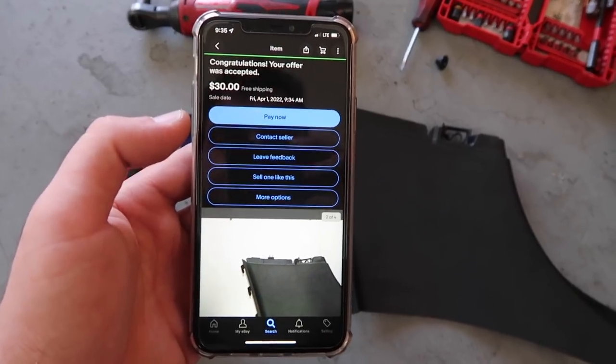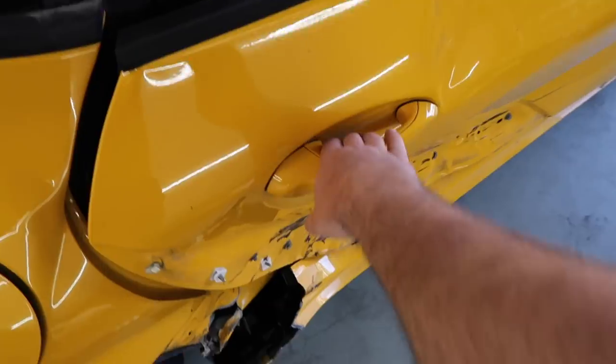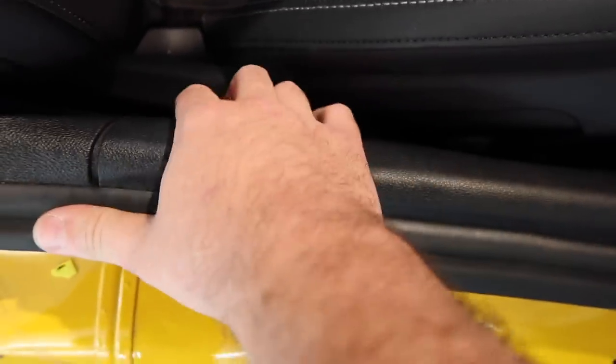This guy accepted my offer so quickly. So yeah, I just got one for 30 bucks. Super happy about that. Now, as far as the passenger side, this is obviously the side with most of the issues. Getting to these seatbelt controls and getting to the seat buckle might be a little bit of a pain, but I think if I shove something in there, at least get the seat to move forward a little bit, it might be a little easier.